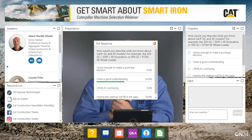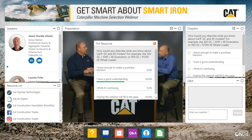The 320 GC has just been launched, right? That's one of the newest models? Absolutely, yeah. Just launched about a month ago, so it's coming out in the marketplace very soon. And the GC has been out for two years, a year? Close to a year and a half. On the ground, we've been working on it close to two years now, trying to get to market. Okay. And the XE model is about the same time frame, if I remember correctly? Absolutely, about a year or so. Okay. All right, your poll results are coming back.